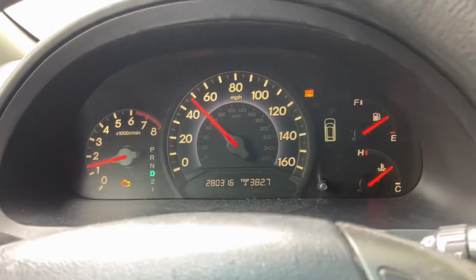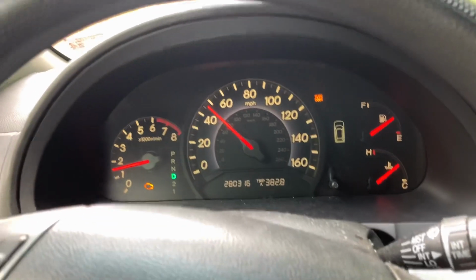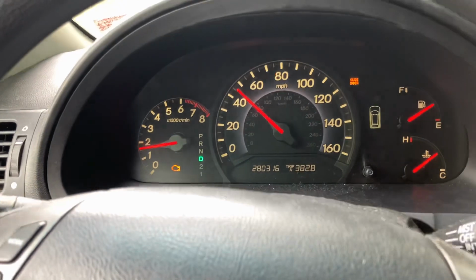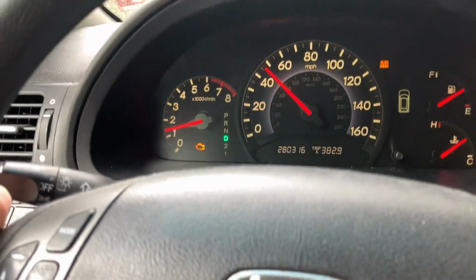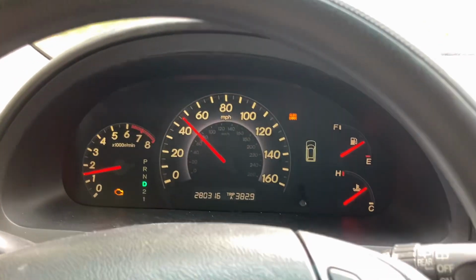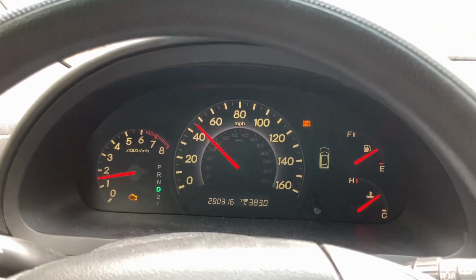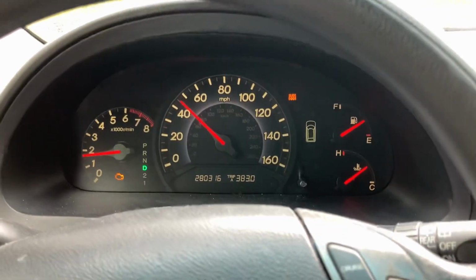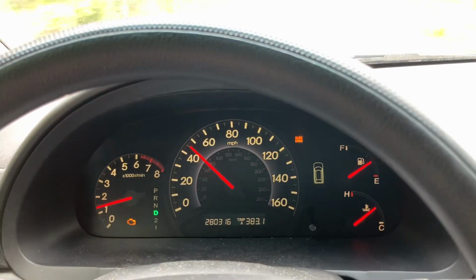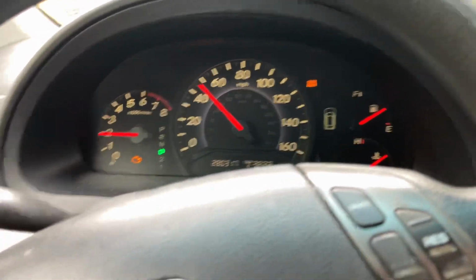I change the transmission fluid every 30,000 miles. And on top of that, I change the oil every 5,000 to 7,000 with full synthetic. And I change the oil filter every time I change the oil. Overall, besides basic maintenance, tires, brakes, all that, I've had to put other work into it as well. But the stuff that I had to put into it was honestly kind of minor.